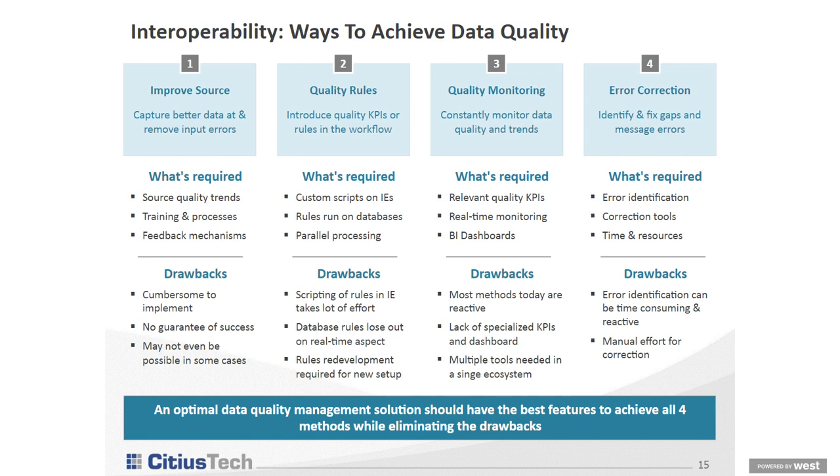So for example, today if you know that you are interoping with practice management systems and you're expecting the data in the EHR, if you know that there is a certain practice management system which is a problem area most of the times, try to look at some source quality trends. Try to think of scenarios where I know that this is a problem source and I need to proactively worry about the data quality that I'm getting from the source.